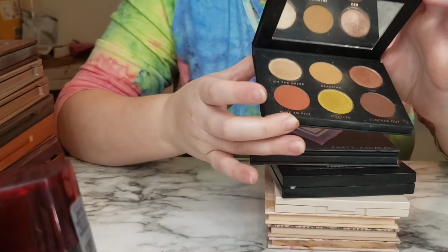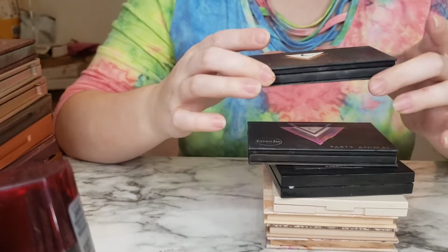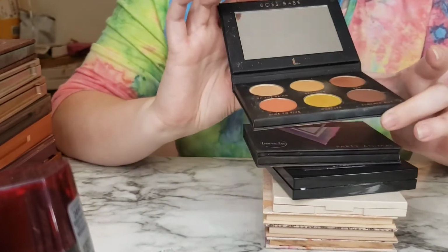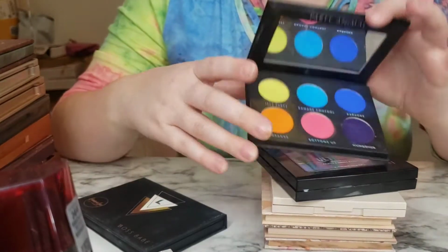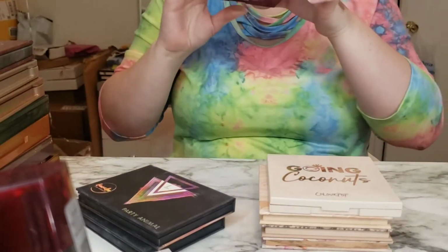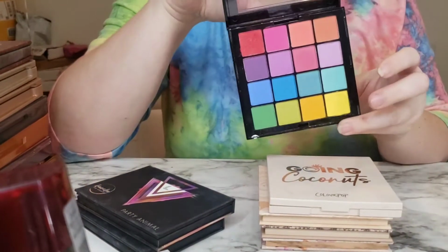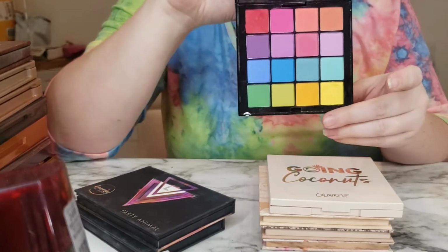I have my mini Laura Lee palettes, Boss Babe. I've had multiple compliments on this. I really like that, and I think this is a very wonderful travel palette. We have Party Animal with some fun colors from Laura Lee. The NYX Ultimate Shadow Palette. This is the rainbow one.